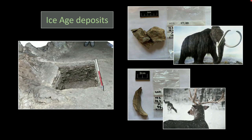You have two pieces of bone. The top one, this tiny, grotty bit of bone that was stuck to a rock, and using a technique called ZooMS that analyses the collagen left in the bone, we were able to say that that is a piece of mammoth bone. And then underneath that you have a piece of rib, and again, using the same technique, we were able to say that's a piece of reindeer.